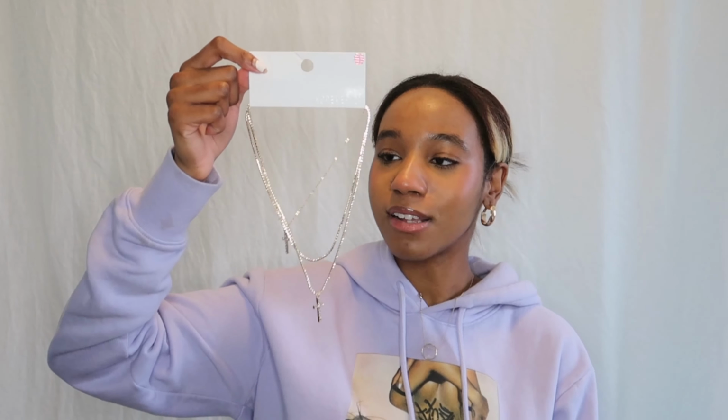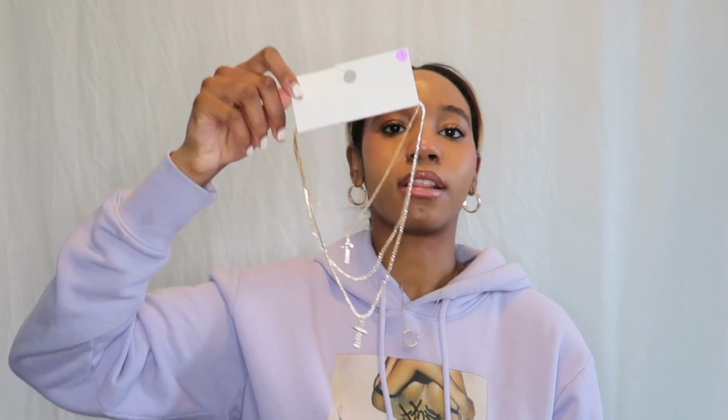The next thing that I got from Forever 21 was this really pretty cross necklace, and it has rhinestones on it, so it kind of gives that little bling look, and I love it so much. I actually don't own a cross necklace, and it was just time to get one, you know what I mean? Like, I love my zodiac signs, but I love this one as well. It's so pretty, and it's this really pretty gold color, so I love that.